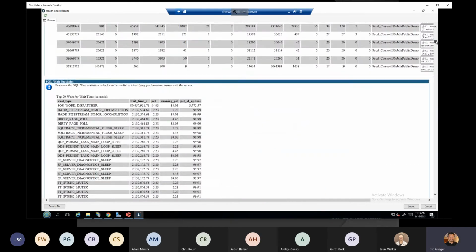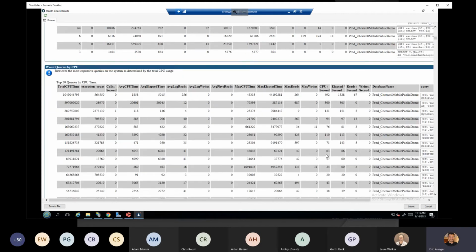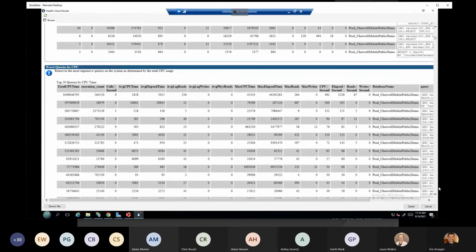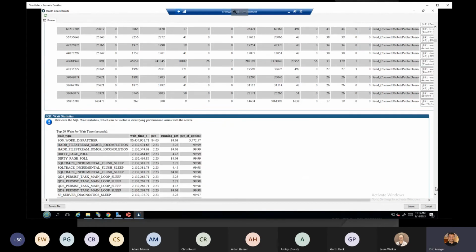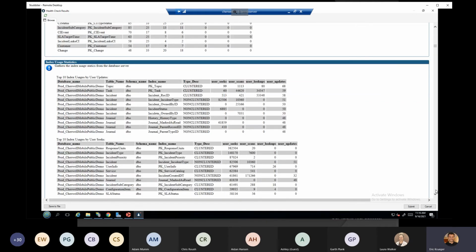So, yeah, I didn't uncheck any of this stuff. Let's see what it kicked out for. So here's the queries by CPU time. There's lots of stuff in this health check that a DBA would love. Here's queries by read. Like this one's run 891 times. Let's see if it kicked out any indexes for my public demo system. Here's by row counts. You can see I've got 7,500 rows for journal. There's some neat stuff in here.